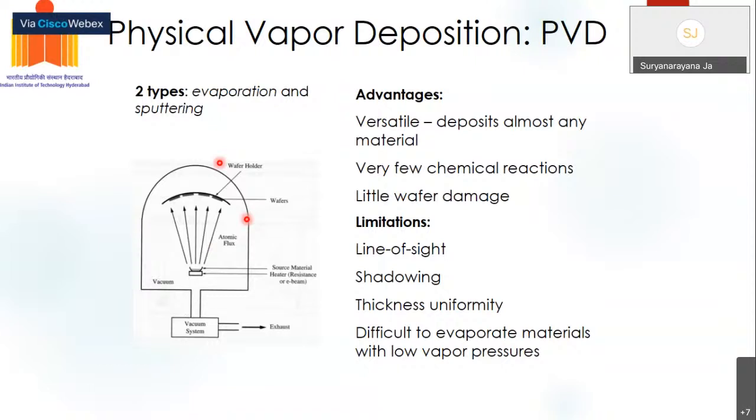Suppose you don't create a vacuum, what will happen? If you don't create a vacuum, whatever material that you are planning to evaporate will get oxidized. There will be foreign impurities in the material that you are going to deposit. So that is why it is always very important to create a vacuum within the chamber before you do any deposition.